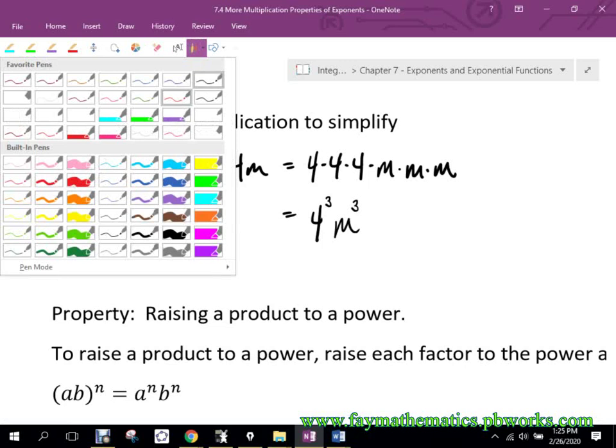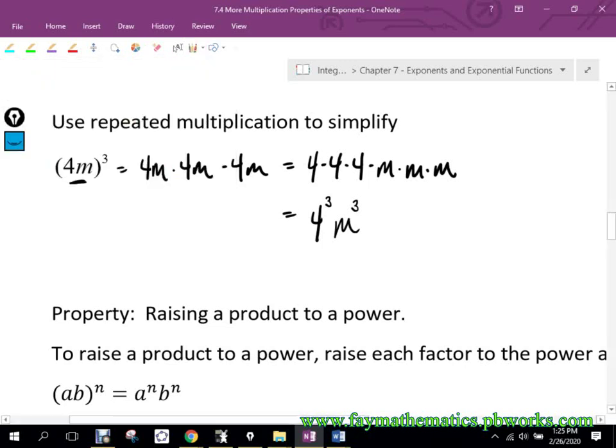Just to recognize a rule here, what is the exponent with this 4? 1, right? What's the exponent with this m? 1. 3 times that 1, 3 times that 1 gets me straight to that 3 and straight to that 3.